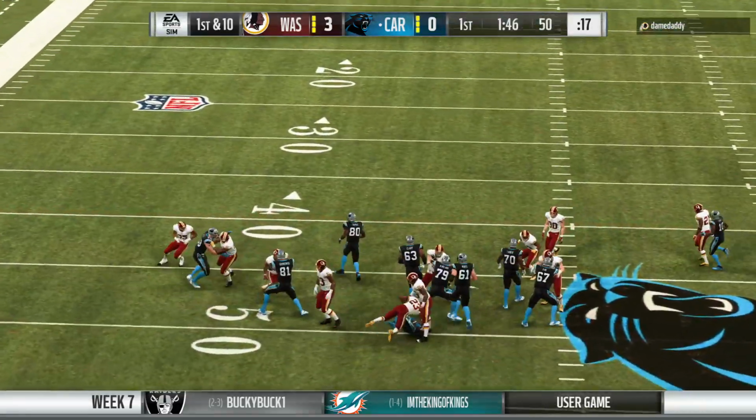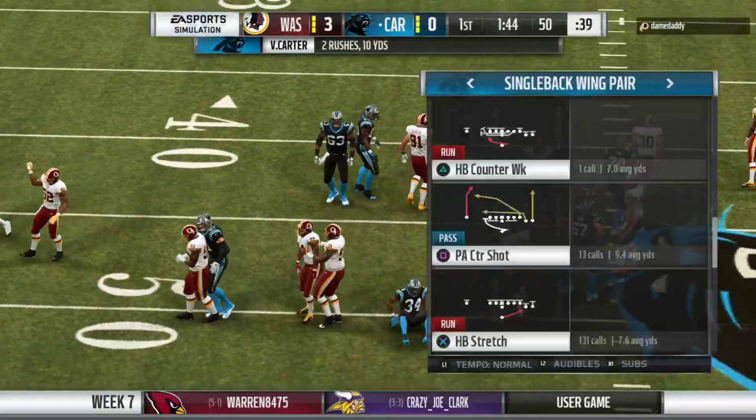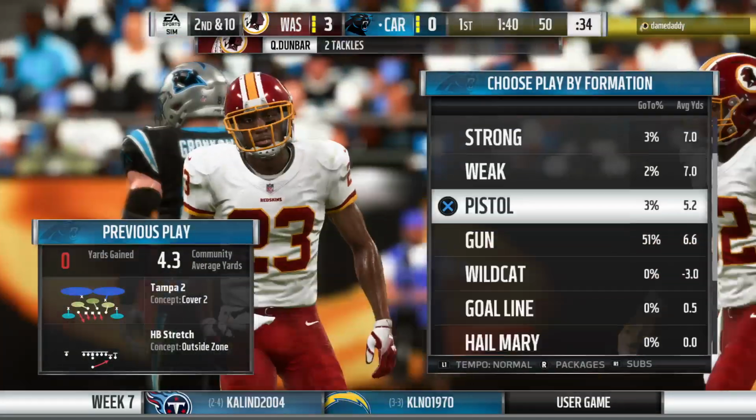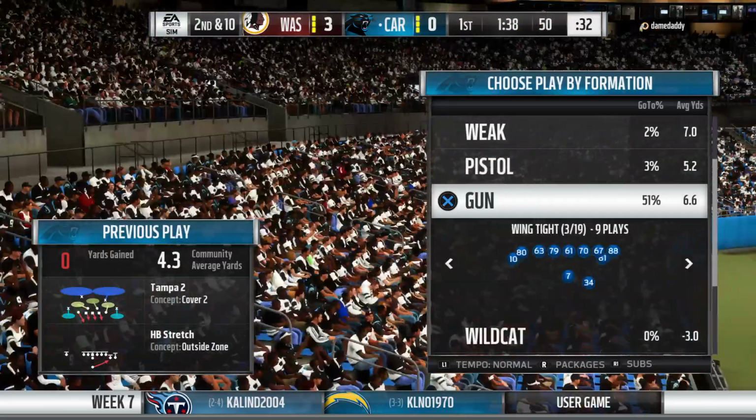They'll run on 1st down. Carter, and he is met at the line of scrimmage, and he goes down right there. Officially no gain on the play, and it's 2nd down.